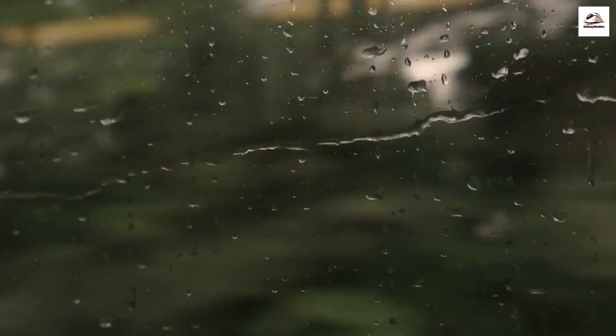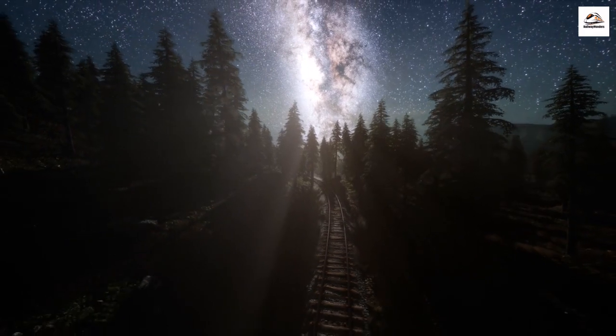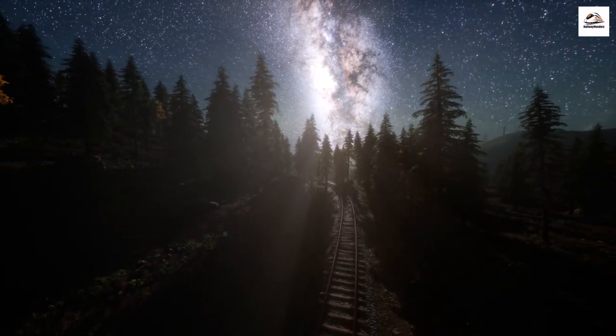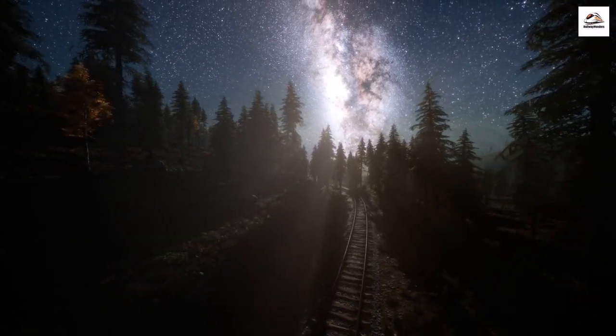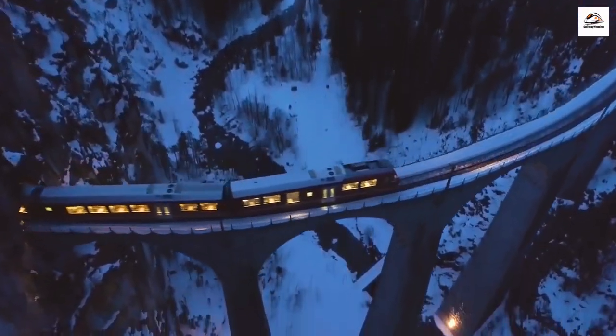For a truly magical experience, consider taking a night tour on the Flam Railway. During the summer months, special evening trains are offered, illuminated only by lanterns. It's an unforgettable journey through the darkness, with the stars above and the quiet beauty of the Flam Valley around you. A Flam Railway night tour is like stepping into a dream world.